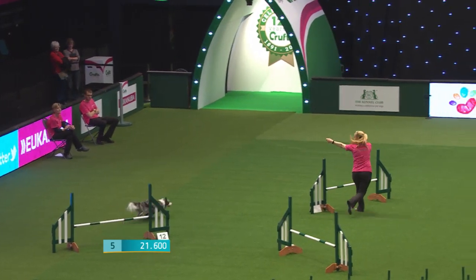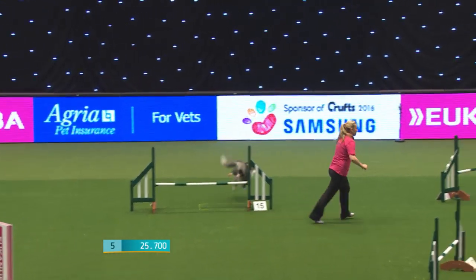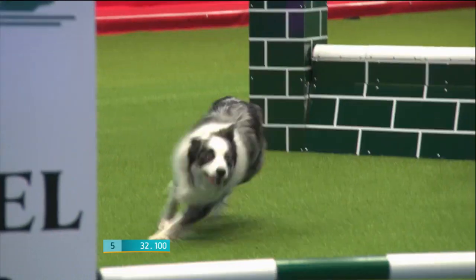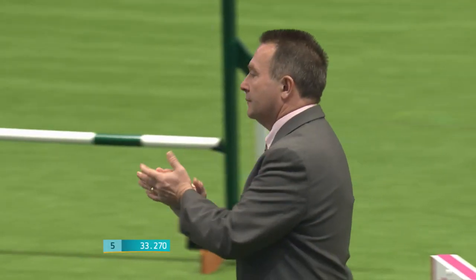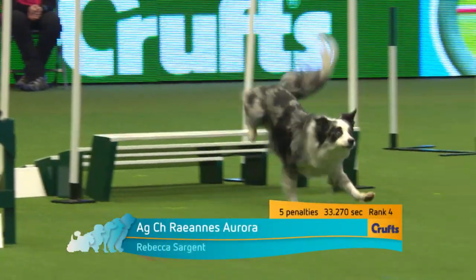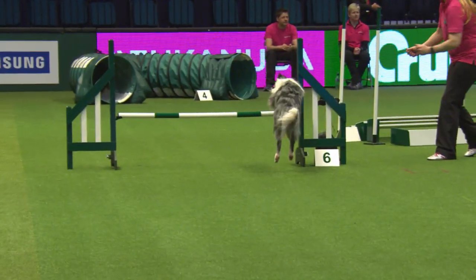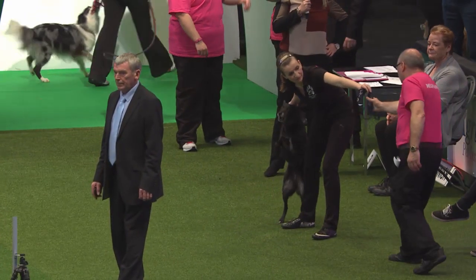And as I say, you can gee it up with your voice. You can do what you want. You just can't touch him. What a shame, Graham, because she is motoring. Lovely dog. Over we go, and that would have been a very quick time. Had there not been those 5 faults, it could have been different. Was it literally? I mean, hardly touched it. Well, those are the rules, I suppose. But as you say, it just clipped it. Really unlucky there.